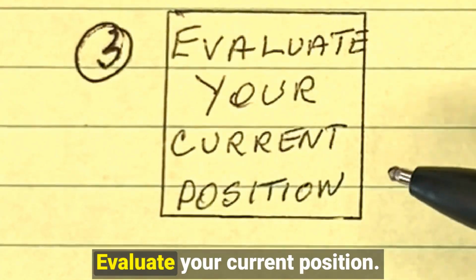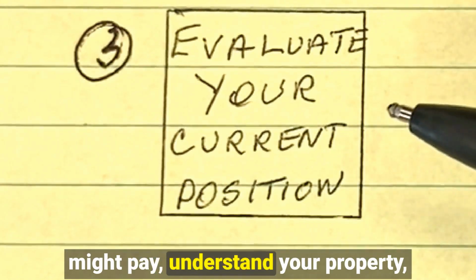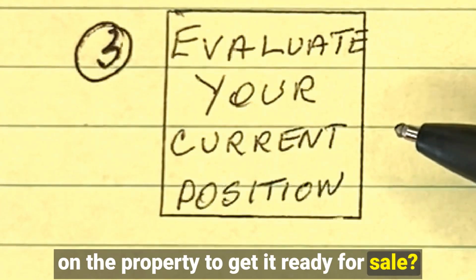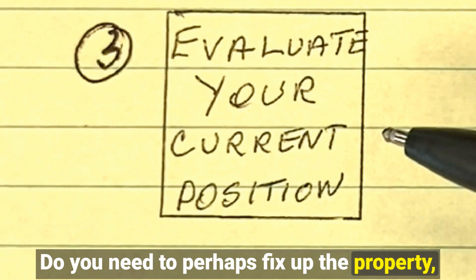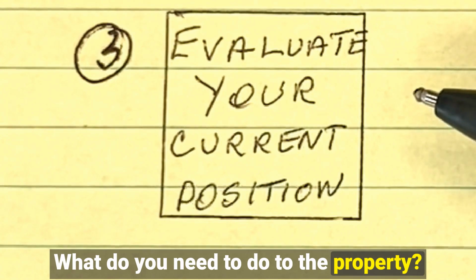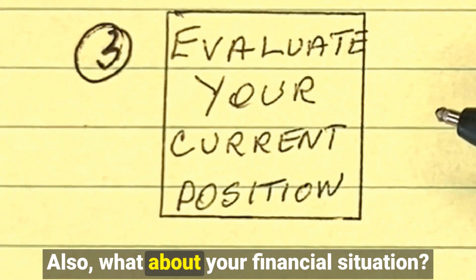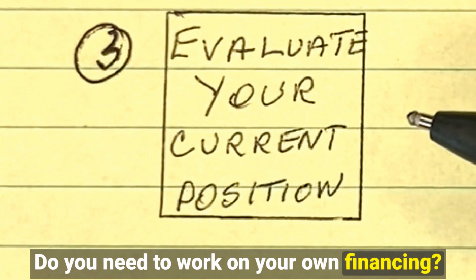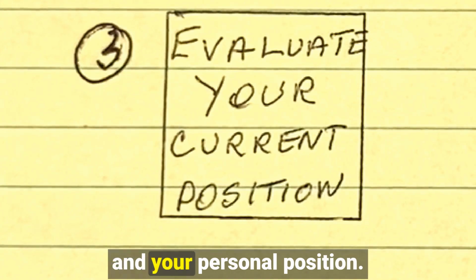Number 3, evaluate your current position. What does that mean? It means understand the taxes you might pay, understand your property in the sense of what do you need to do on the property to get it ready for sale? Do you need to raise the rents? Do you need to perhaps fix up the property, make it in better condition, do some correction of deferred maintenance? What do you need to do to the property? And what do you need to do in your own situation? Also, what about your financial situation? Get a loan. Do you need to work on your own financing? So we need to evaluate your current position, both on the property and your personal position.